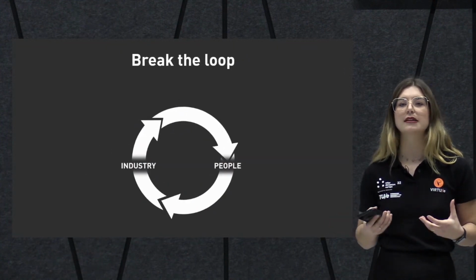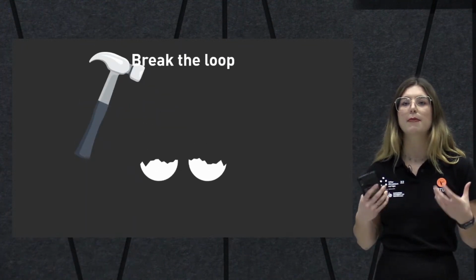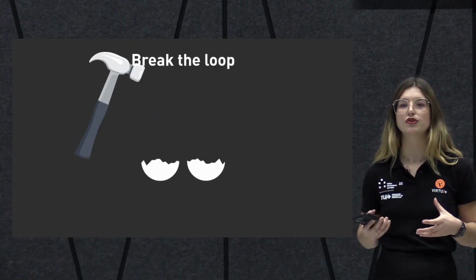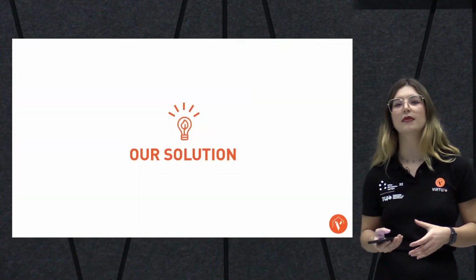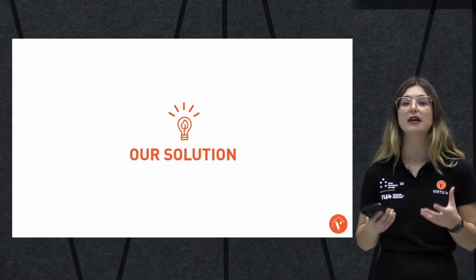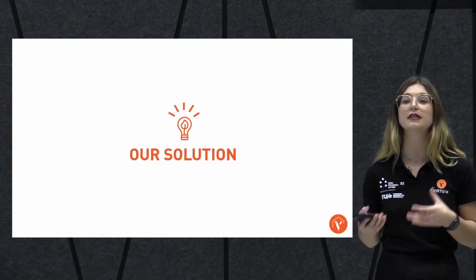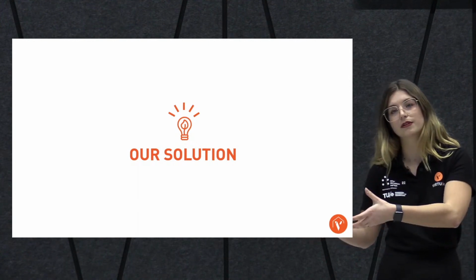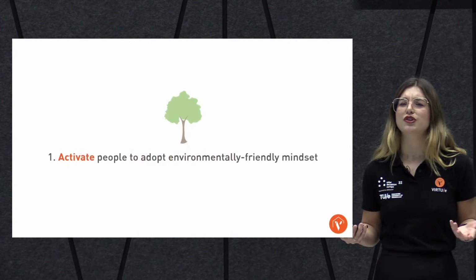So what we realize is a destructive loop that we want to break by bringing in an integrated design approach to both sustainable building and living. So we propose an improved design solution for the built environment, stimulating a sustainable mindset in the process as well as in the result. More specifically, what do we want to achieve?